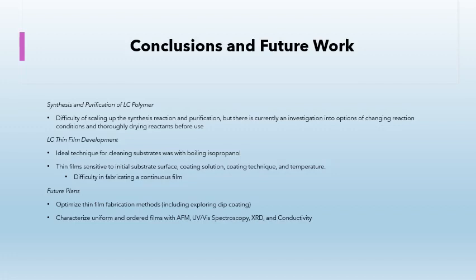And it was also found that thin films are extremely sensitive to the initial substrate surface, the surfactant coating, the coating solution in general, the coating technique, and temperature. There was difficulty fabricating continuous films, but with continued research, it's believed that a continuous thin film will be achieved by investigating each one of these factors. It's also planned that there would be characterization of these uniform and ordered films once they are achieved.